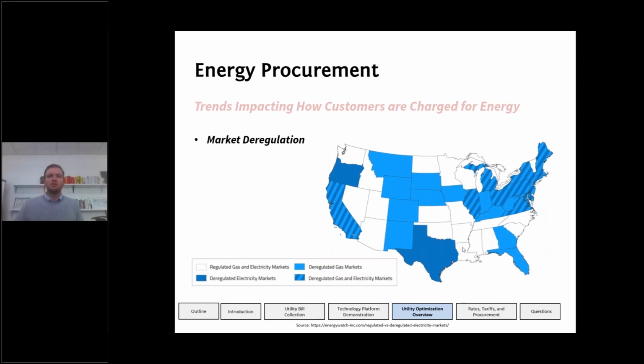And what this means is that particular state has adopted deregulation. So they've opened up their market for alternative energy suppliers and energy marketers to introduce increased competition within those states. So they're not just handing a monopoly to the incumbent utility provider. They're opening that up to greater competition.